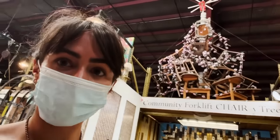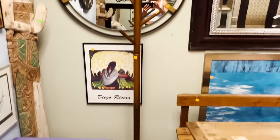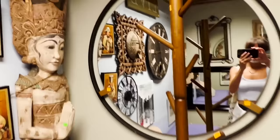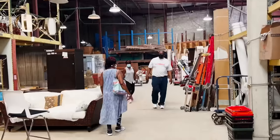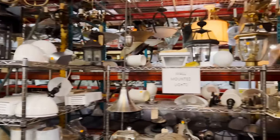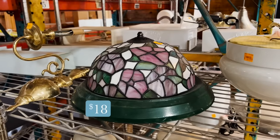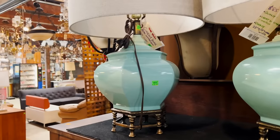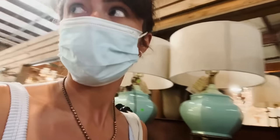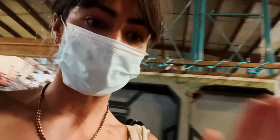And look at that. Very good to see people expressing themselves. I like this really simple little coat rack. 45. All right. Nice when you can find a pair of thrifted lamps, because that's the only thing that's hard about thrifting. You often don't get the pair. And I do still like symmetrical lamps.